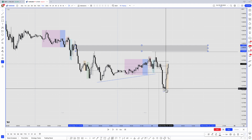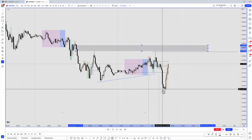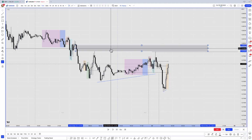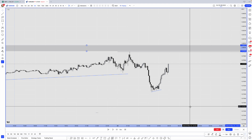Now, there was a really clean buy here. I don't get to the charts till about 4:30 a.m. So obviously I didn't have a chance to catch the buy, but the buy here at the bottom was super simple. All right, so let's break this down.